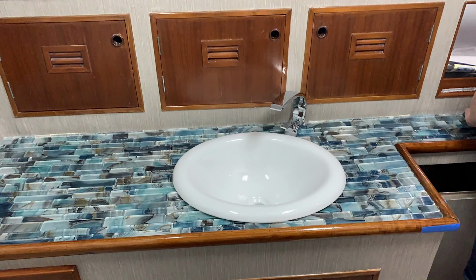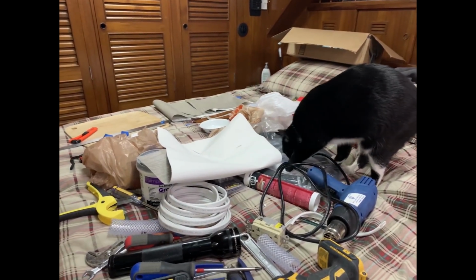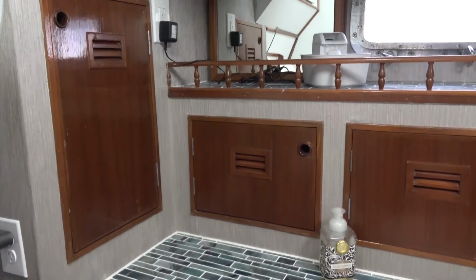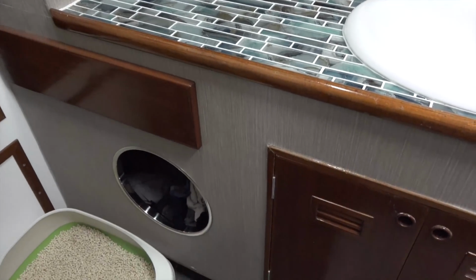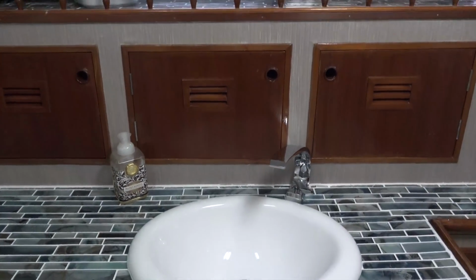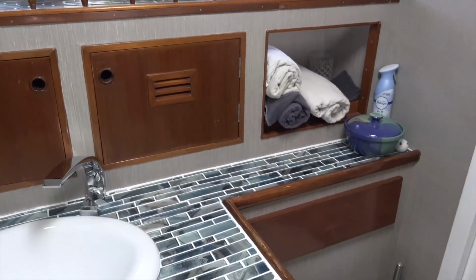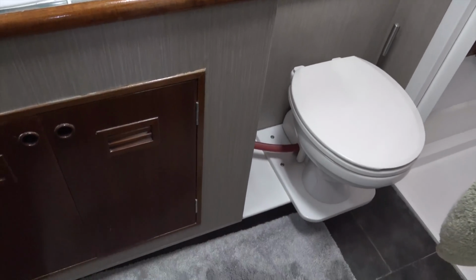That's how it looked when we finished putting the tile in. Here's Jim's helper. Barkley was helping with all the wiring. Jim put in a couple of extra electrical outlets and did some extra plumbing, and we added a laundry hamper below the drawer in the bathroom. And here's the finished product with all the new wallpaper and the tile and grout in. We were really happy with how it all turned out.